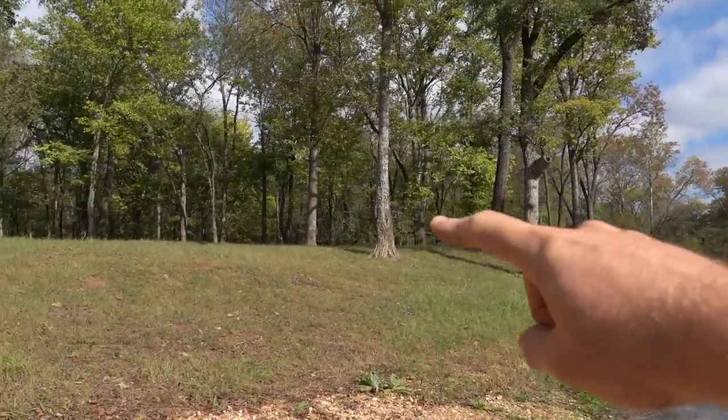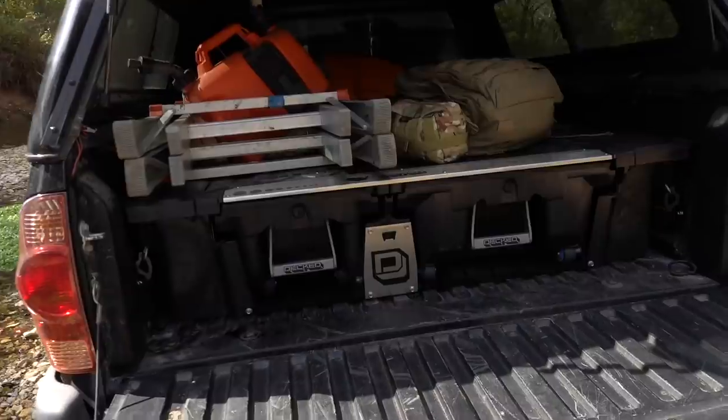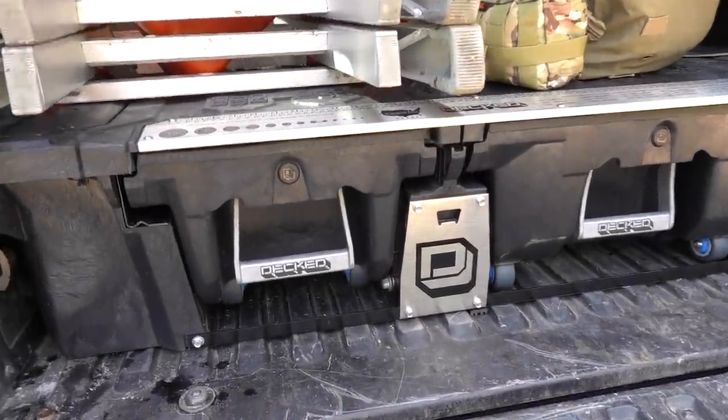It is. And so the tree that we're gonna be cutting up is right there. It's actually right in our road. So we gotta get that taken care of. But first, let's show them this deck system that we got in the truck. Guys, this is a game changer, like I told you.